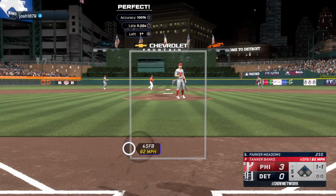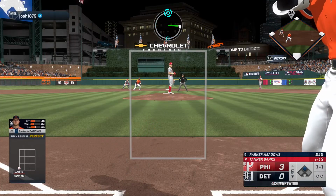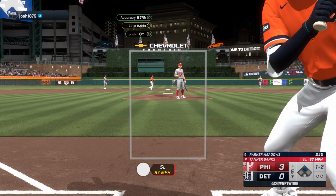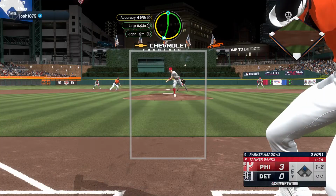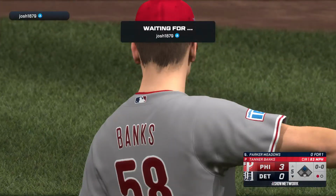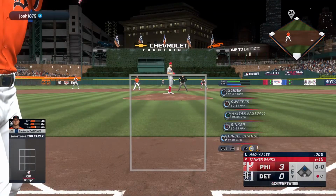Nope. Check swing, but he went too far, and the count is 1-2. Swing and a miss, struck him out. Not what you're looking for after the leadoff double. A strikeout, and there's 1 away. So back to the top of the order.